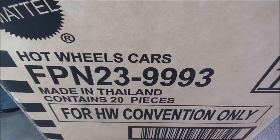During the convention, you can walk around and look at what people have for sale. I sold a few of my cars to get something very special, and it's in the box. Keep watching at the end, and I will show you some of the cars that people had for sale.